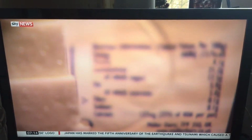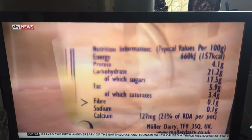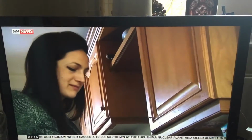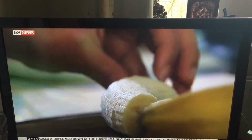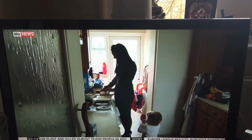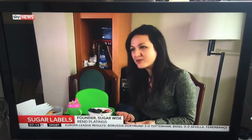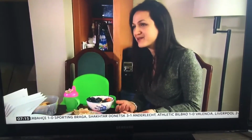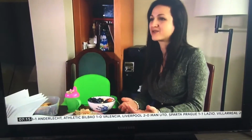Nutritional experts now recommend that free sugars make up just 5% of our daily calorie intake. But mother of one Rend Platings found doing so wasn't that easy. So she's designed a certification label to identify products that pass the low sugar test. When I looked at toddler food and baby food, things that are marketed for weaning really, I was shocked to see the amount of sugars in them. Typical rusks, for example, they say that they have 20% of the iron that your baby needs, but they've got 29 grams of added sugar in 100 grams of rusk.